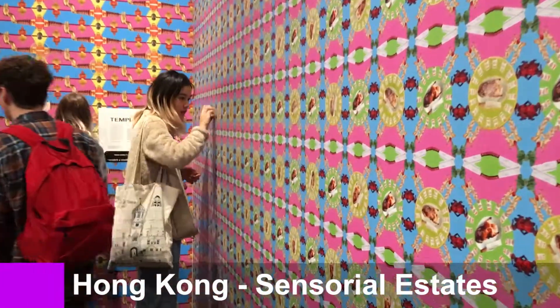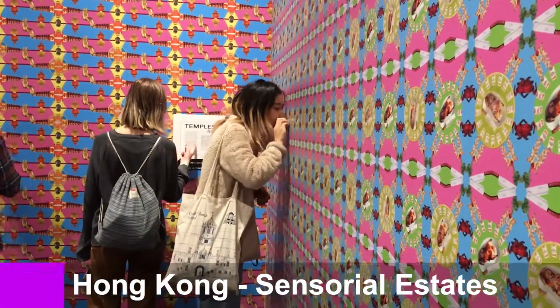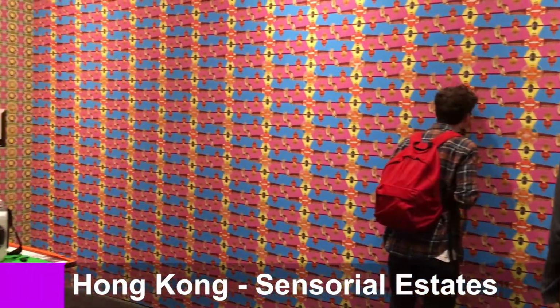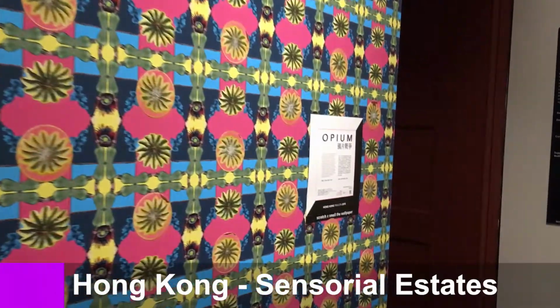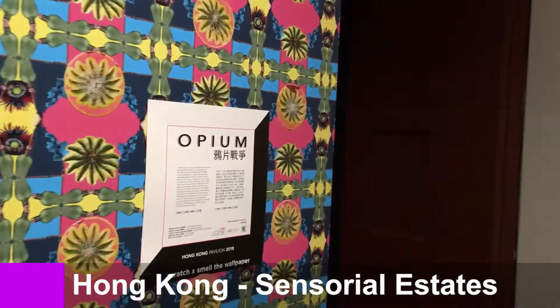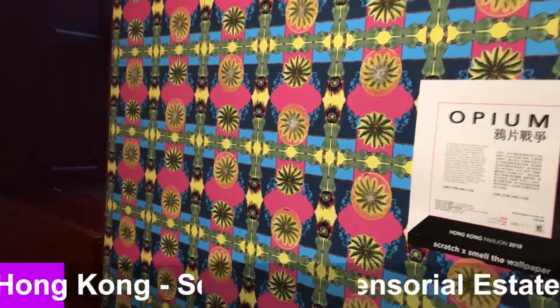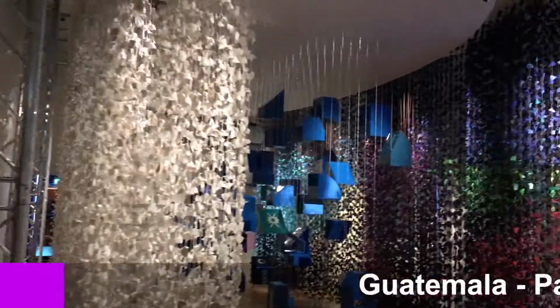For example, this one, which was like a scratch and sniff wallpaper from Hong Kong, was really interesting and very interactive, and lots of people were getting involved and enjoying it. I'm not sure if they were enjoying this one or whether they were allowed to, but anyway.